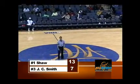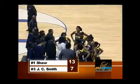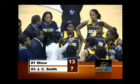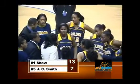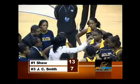We're going to keep it right here on the timeout. Shaw with the 13-7 lead, and just like that, Lute, all of a sudden the Lady Bears a couple of buckets in transition, a couple of steals. They always play intense defense, but they've extended their lead just a bit, as they of course lead by 6.